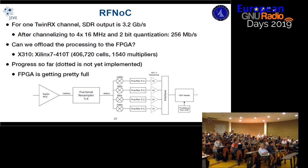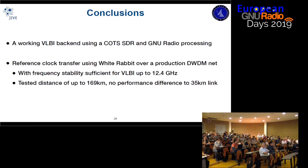So that brings me to the conclusions. We built a working VLBI backend thanks to GNU Radio and just off-the-shelf SDRs, and that worked. We got fringes, and we were able to show that we can transfer a reference clock using White Rabbit over an existing production DWDM fiber network by using wavelengths that are not in use for the data traffic, so nobody had to lose their connectivity while we added this or tinkered with it.